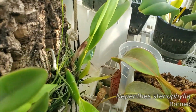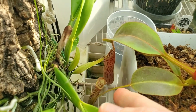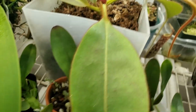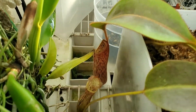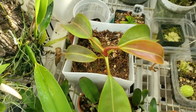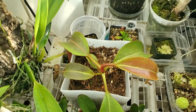And then just down here real quick, my Nepenthes Steno, it's been growing new pitchers steadily larger and larger. Here's this one, and then this one. And then this one looks like it's going to be quite a bit bigger than even the previous one, so that's super exciting. Really fun to grow, and pretty colors there.